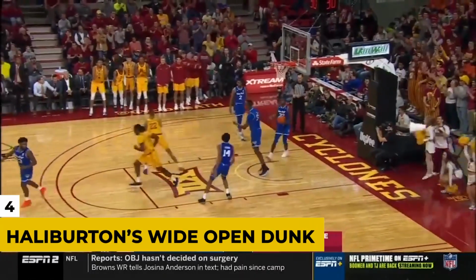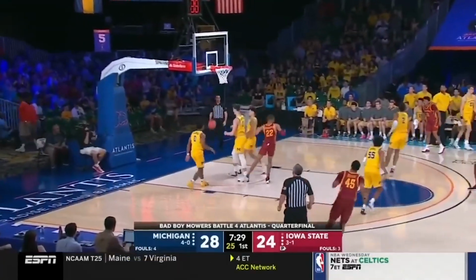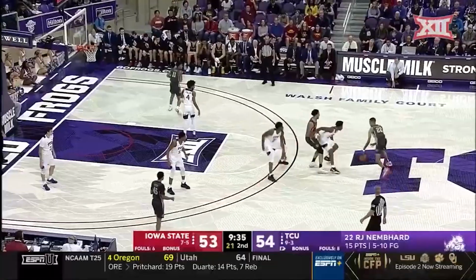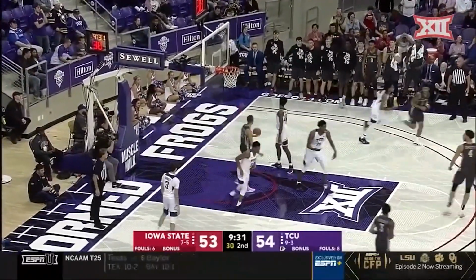Number 4. Haliburton's wide open dunk. For our number 4 on the Haliburton highlight list, we bring you his wide open dunk. In the second quarter of the game with 9:32 to go, Iowa State vs.